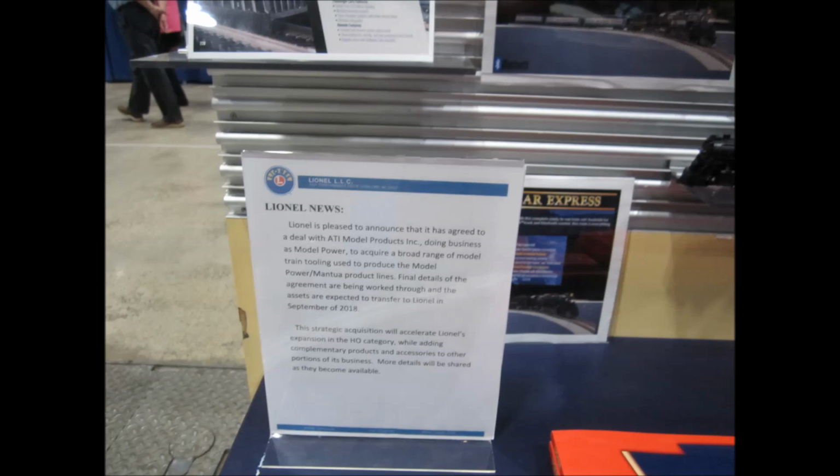We start off at Lionel's booth where they have their HO Scale Polar Express. They also had some samples of their HO Scale Fast Track. They also had this announcement as they acquired some Model Power tooling.